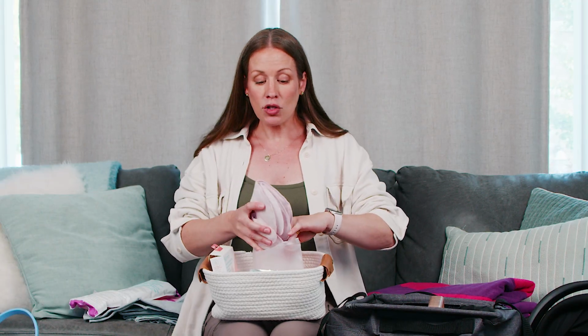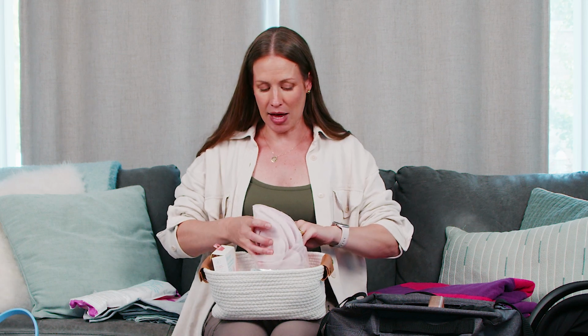One thing that I would also be packing in my hospital bag is my breast pump. This is really dependent on what you expect your journey to be. I have mostly nursed my children. That being said, with my second, we unexpectedly ended up with a NICU stay for a couple weeks. He's fine, but in that time frame, I wasn't able to nurse him.